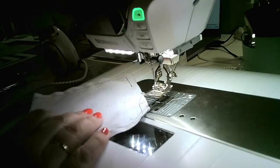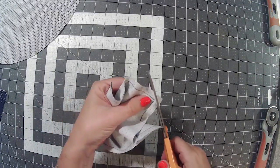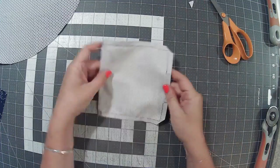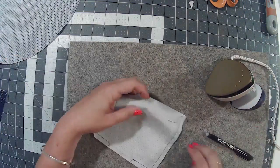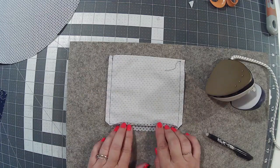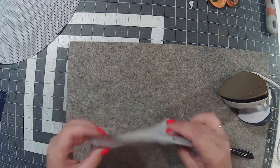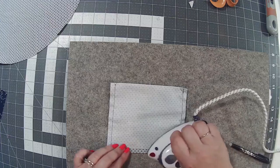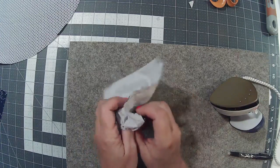Okay, so back over we go. All I'm going to do is just clip those corners there. So there and there. And then before I turn it through the gap, I'm going to flip this open like that and just iron it. It's just a little step that makes it easier. There we go. Like that. Okay, so then we're going to turn it through the gap and give it a good press.